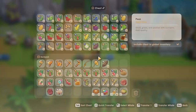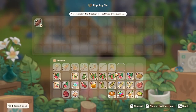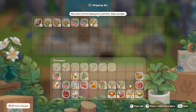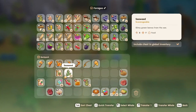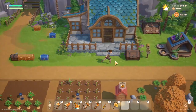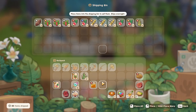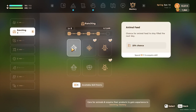Okay, that's forages. I don't need to look in there. Chard. We've got chard. We've got radishes already. Got even better cherries. Now that I've got this, yes, mastery, ranching level 8. Yeah, time has definitely advanced. Okay, chance for animal feed to stay filled, lowers the time to befriend animals, increases the selling price of all animal products. Let's go.